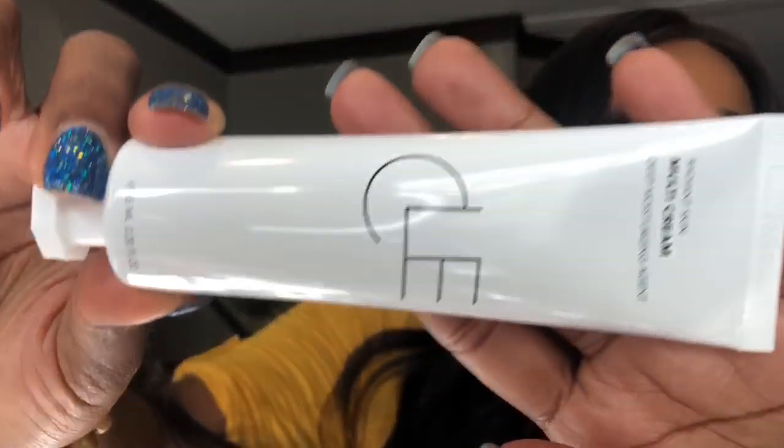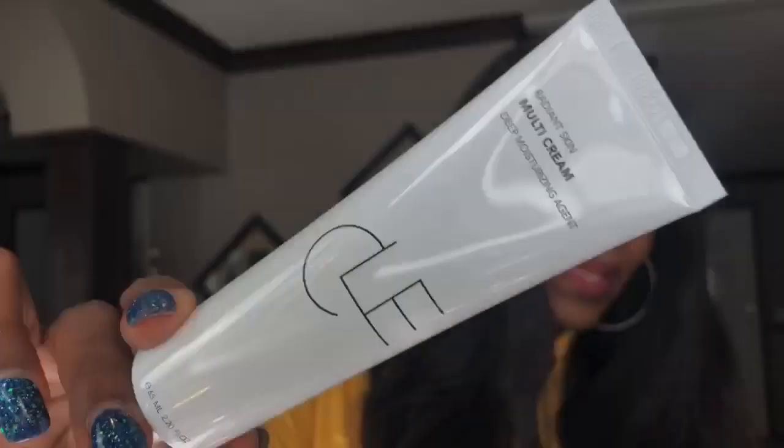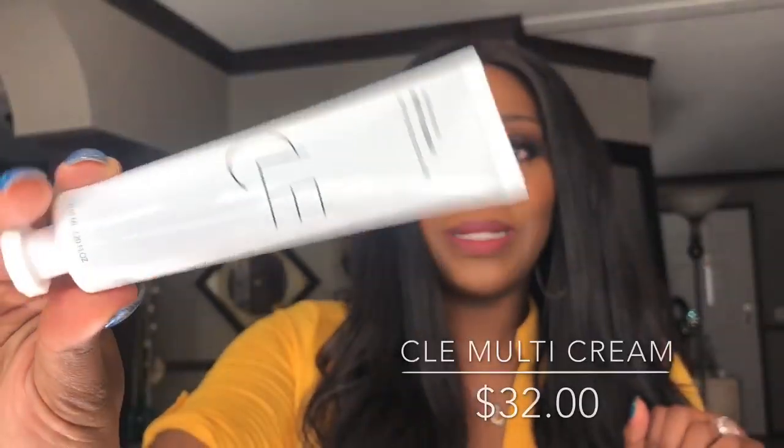Let's open it up. It does have a 12-month shelf life. This is what it looks like outside of the package. Let me hold it to the side so you guys can see. It's a nice little tube right here, and it has a safety seal on it. It's made in Korea, guys. I won't open this because I'm on the fence about using this. I do love getting moisturizers, so I may use this one. So look at that. Let's see what this baby retails for. And this is the CLE Multi Cream, and it retails for $32, guys.